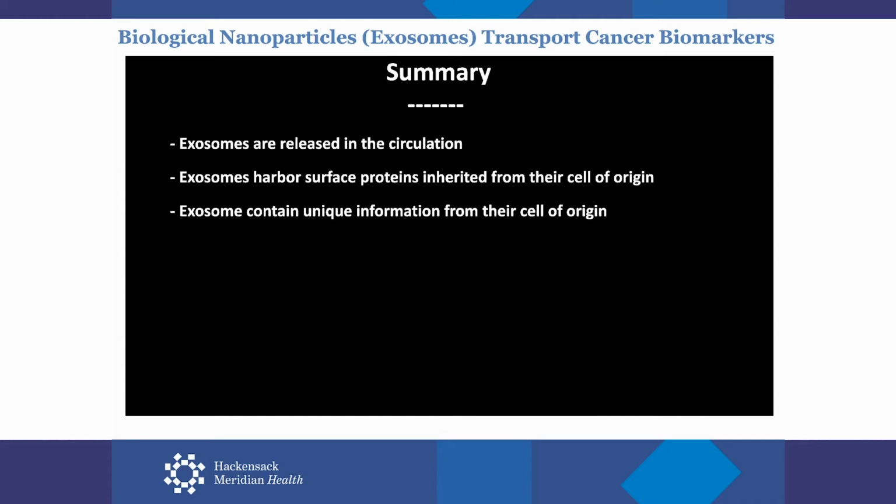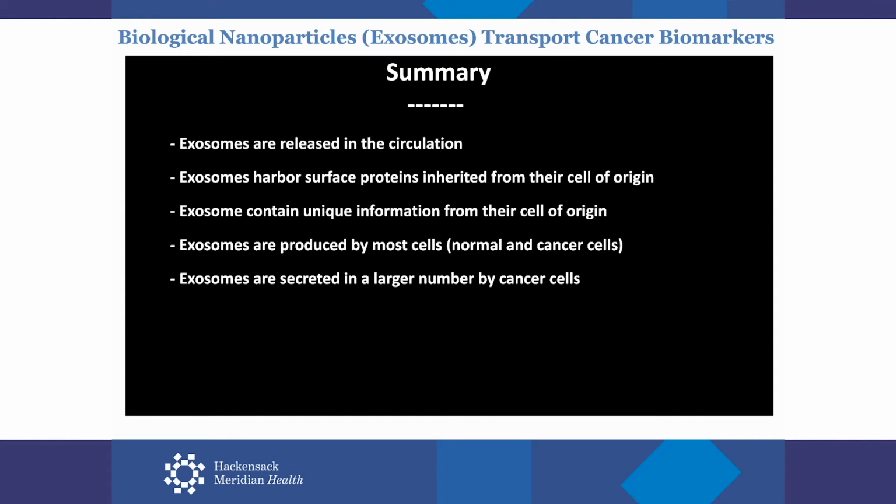Exosomes are produced by most cells, normal cells, cancer cells, and most of the cells of the body. Exosomes are secreted in a larger number by cancer cells, which is an advantage and an inconvenience for the disease, but it's an advantage because they are more detectable than normal exosomes.